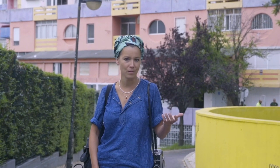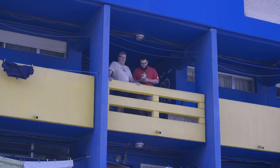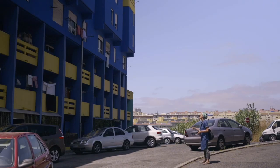The sun is still not up yet, but this is the perfect time of the day for me to feel the general atmosphere of the neighborhood, say hi to people, introduce myself. We are photographing the architecture.